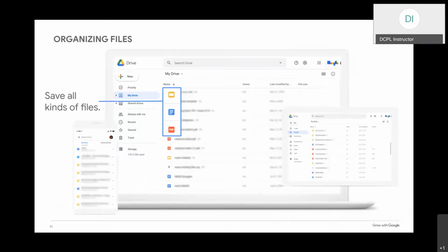You can organize your files. As you can see in this screenshot, this is what your drive will look like, and you can save all kinds of files. The enlarged little icon here in the middle is actually showing a PDF, like a Word type document, or Sheets, and then what would be a PowerPoint. So it'll allow you to set all those. You can even do folders as well and put everything into different folders, make it nice and organized as much as you want to or as little as you want to. It all depends on you. You can rename the documents. If you look up here, you can see who the owner of the document is and when it was last modified as well.